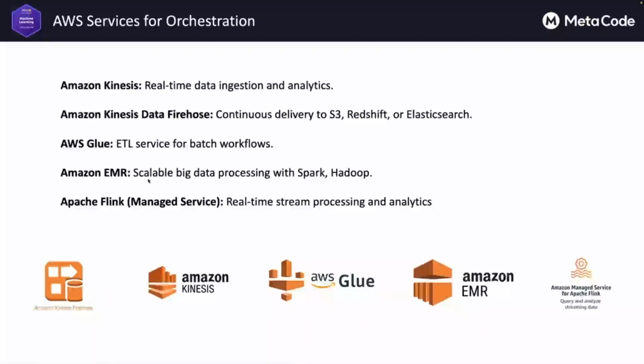And now let's look at the AWS tools you can use to orchestrate data ingestion pipelines. The first one is Amazon Kinesis. This service is designed for real-time data ingestion. You can use it to collect and process streaming data from IoT devices, application logs, or website clickstream. The second one is Kinesis Data Firehose. Think of Firehose as a continuous delivery service. It takes streaming data and sends it directly to destinations like S3, Redshift, or Elasticsearch.